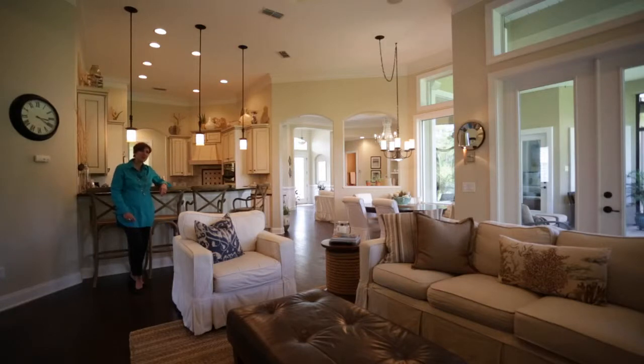So I hope that this home is one that you find meets your needs. It's got four full bedrooms plus an office study.